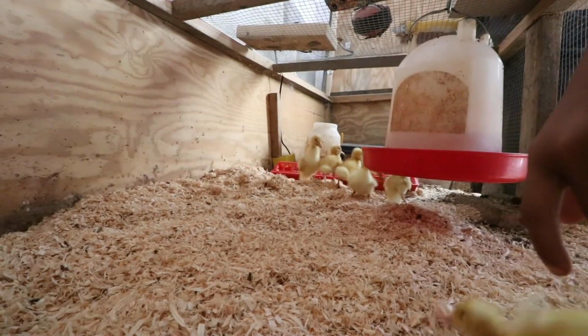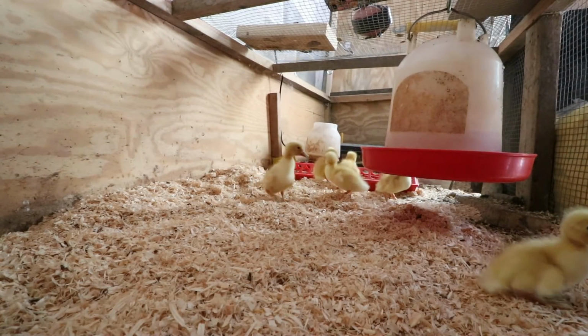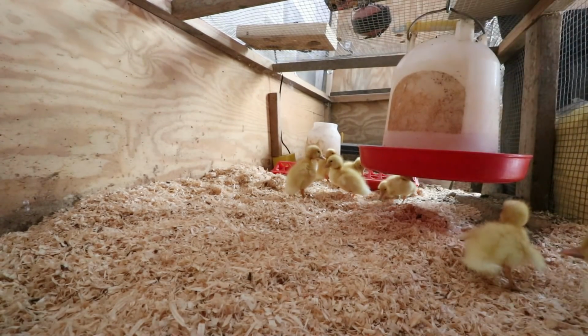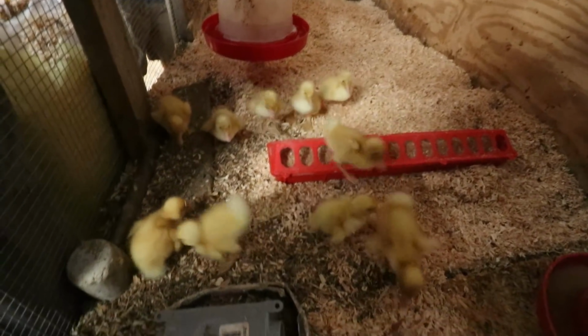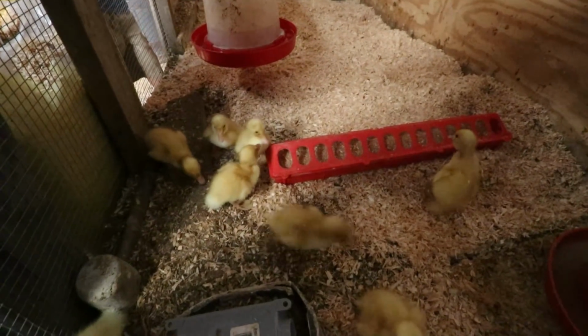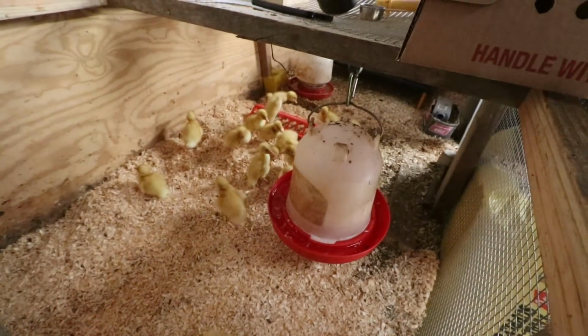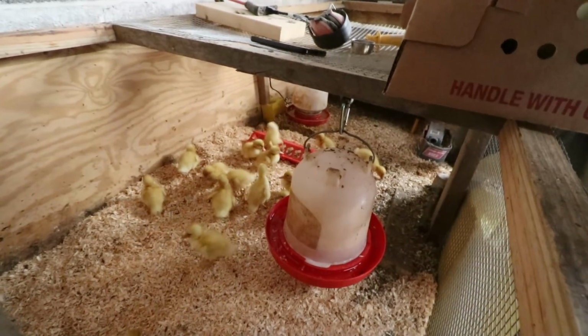And I don't know, I'm somewhat partial to liking ducklings just a little bit more than chicks. I think they're just a little bit cuter. I don't know. What do you think? Let me know in the comment section below. But I think ducks just slightly have an edge over chicks as far as cuteness.